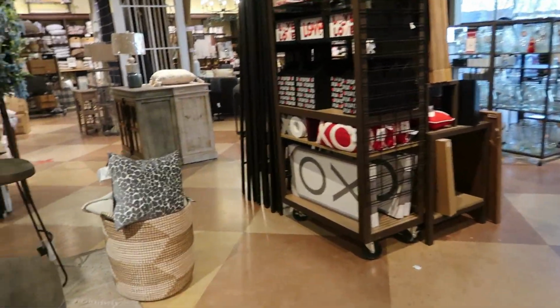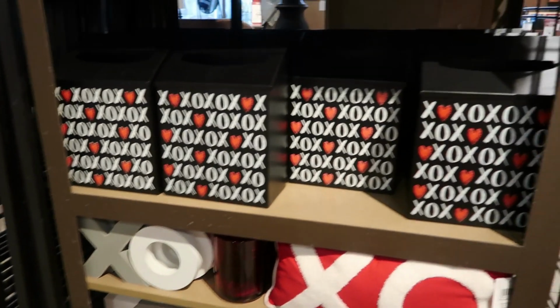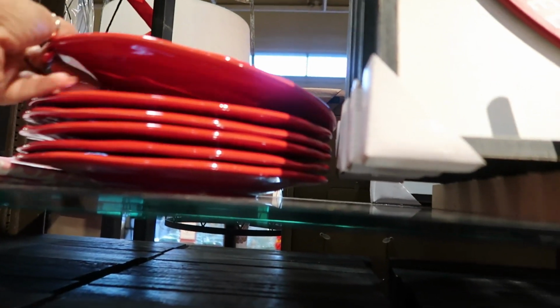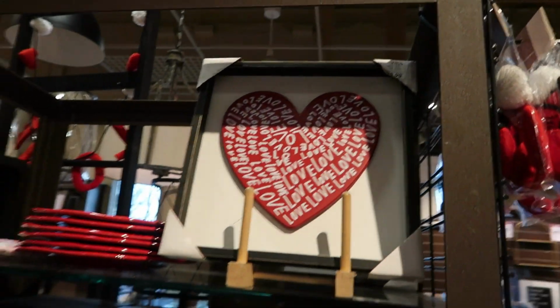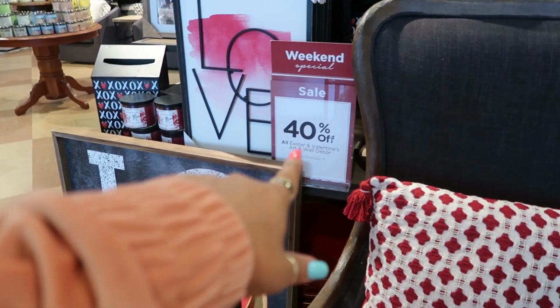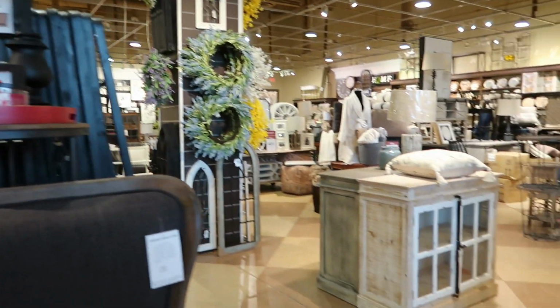Oh, they do have a few Valentine's Day things right here. Almost missed it. You got that sign, a pillow, a little mailbox. That's 25. Love is love. Little garland, it says love. There's another sign down there, it's for 29. And the Valentine's Day stuff is 40% off. It says Easter as well, but I didn't see anything Easter. So I'll make my way back here one day.